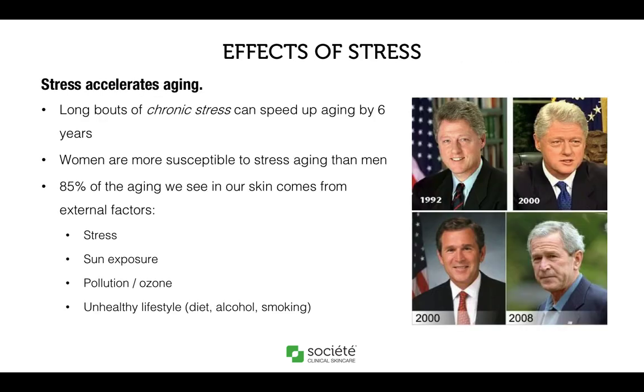Now let's talk about the visible effects of stress, because we know that stress accelerates aging, and there really is no better example of chronic stress than that of a presidency. So in the graphics on the right, you see an official going into office, and then over the course of that 8-year term, it is clear that due to the overwhelming amount of stress, there is a very visible effect on their appearance. Long bouts of chronic stress can actually speed up aging by 6 years, and this is more commonly seen in women than men.